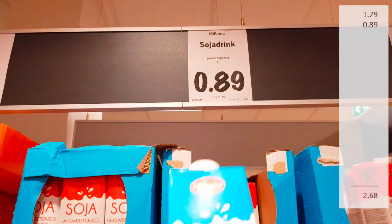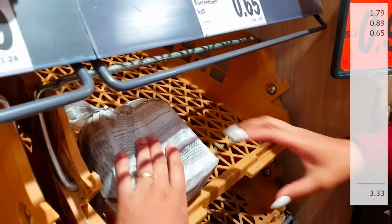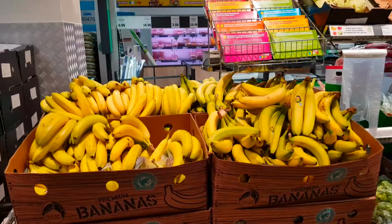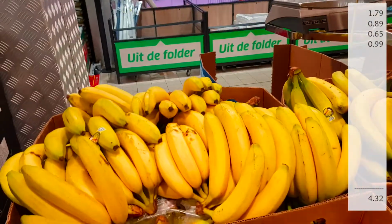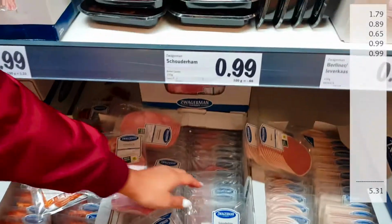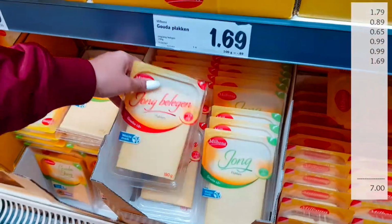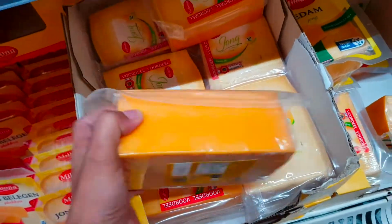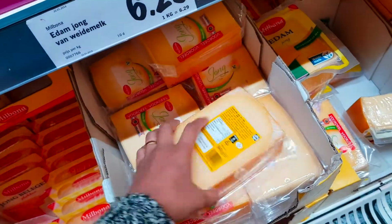I get soya milk, which is 89 cents, and for 65 cents I'm gonna get half a pack of brown bread, and I'm gonna get some bananas, 99 cents a kilo. So yeah, this could do me for a week, a banana a day. We're gonna get schouderham, which is 99 cents. We're gonna go for this, and yeah, if you have some more money, I would advise you to buy like a block because yeah, it comes out cheaper in the long run and it lasts longer, so check it out.